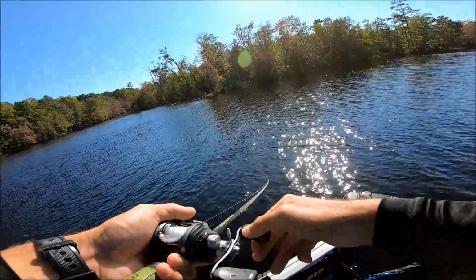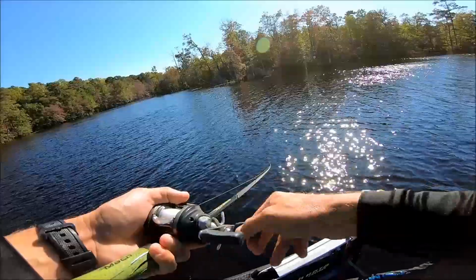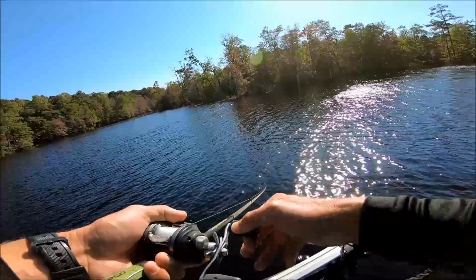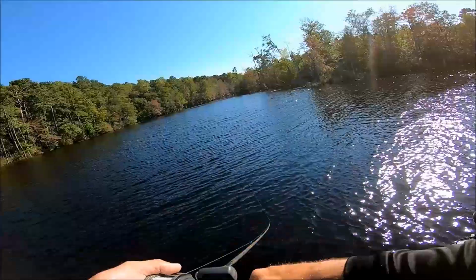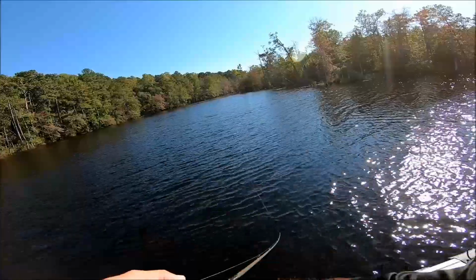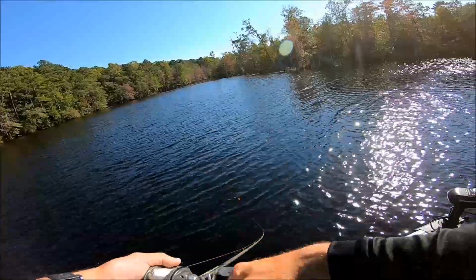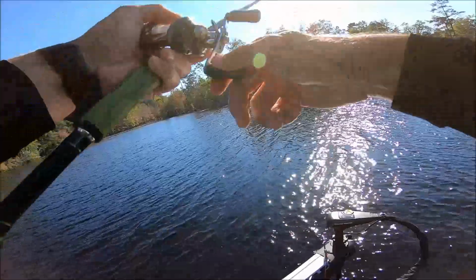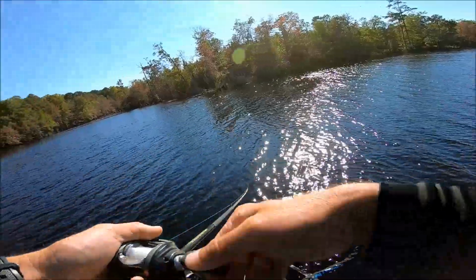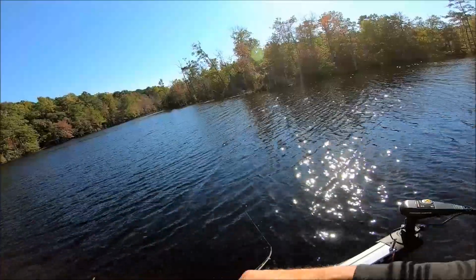I just wanted to hit this point first, and the fish might have moved back into this pocket as well. I'm not going to be able to see any shad coming up top popping with this wind blowing the way it is. Last time I was here, the fish were ultra shallow. Caught them on topwater. But they'll get all out in the middle of these pockets.